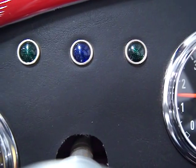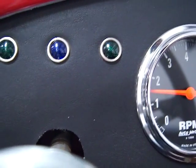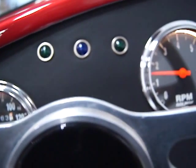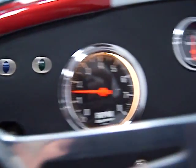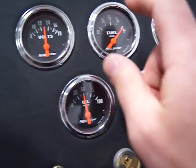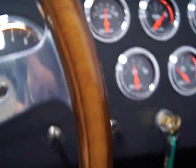Hazards, horn, and lights. So, oil pressure, oil temp, water temp, fuel gauge, and voltage meter. An emergency brake down here.